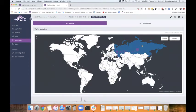So if we were to select Russia, now I want to understand, not just how much data is going to Russia, but what type of data? Who is using it? Is it legitimate business? Is it personal data? Should this be happening on the network? Ultimately, some of that is policy decisions that you and the client get to determine, but getting that visibility is the first step in the process here.